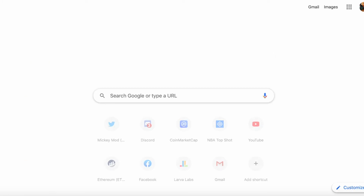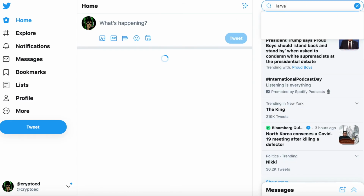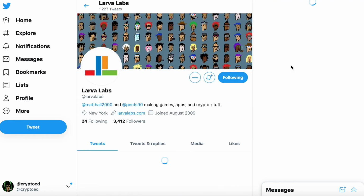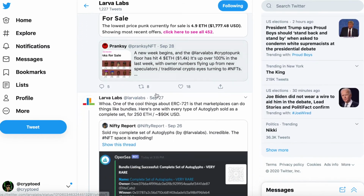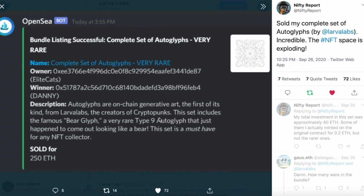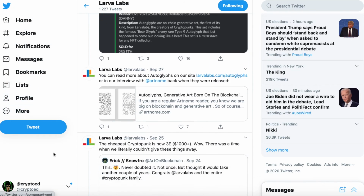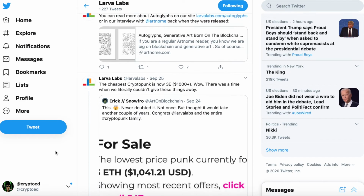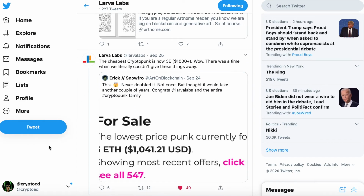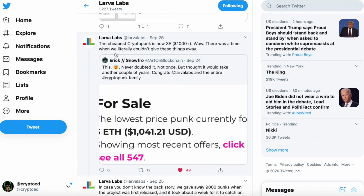Let's just go to their Twitter quickly before I sign off. They had some interesting tweets. I actually wanted to start off with that, but I forgot. Oh yeah, and autoglyphs have also been taking off, but that's not my realm. Anything Larva Labs right now is just like gold. So here they're tweeting, cheapest CryptoPunk is 3 Ethereum. Wow, 5 days ago. There was a time when they couldn't give these away.